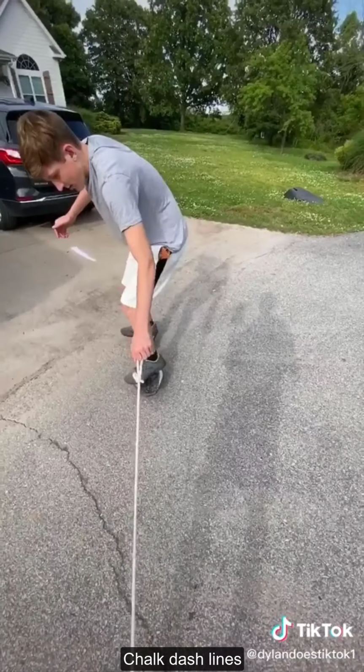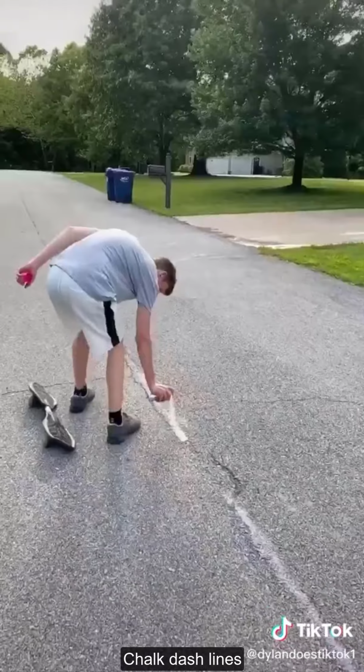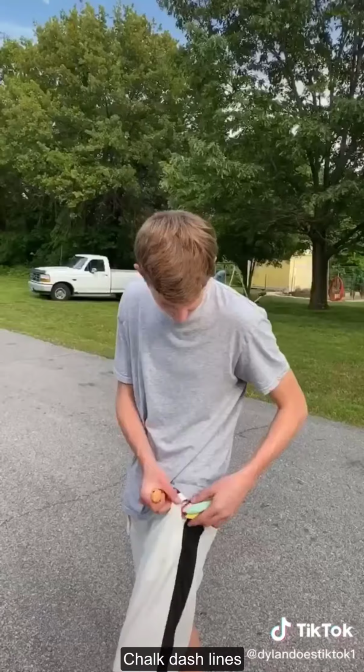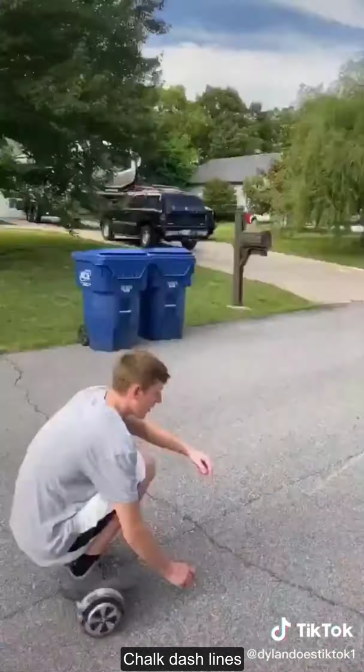Then I tied some rope to a hoverboard to try to pull me, but it failed. Then I made it longer, and it still failed. So I tried walking, but that sucked. And I thought it'd be easier with some normal chalk, but it still failed. So I got out a hoverboard I thought was broken, and it worked perfectly.